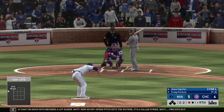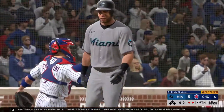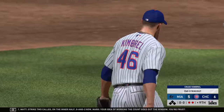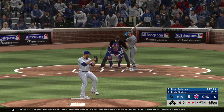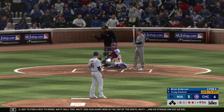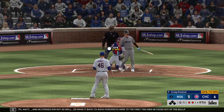1-run game here in the top of the ninth. And he strikes him out as well. So make it back-to-back punch-outs here to the first 2 men he faces out of the bullpen. Well, you have to feel pretty confident about the way this one's going to end up as a manager. 2 hitters, 2 strikeouts from the closer. There's not a whole lot more he can do to instill confidence that he's going to wrap this thing up without any problem. Tying run at the plate, the 0-1.